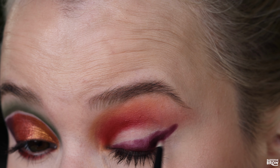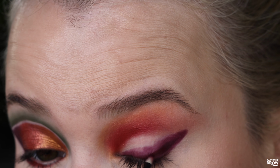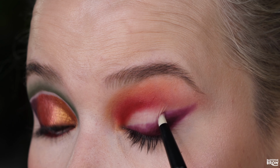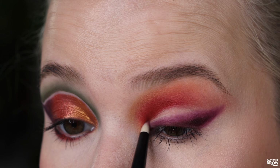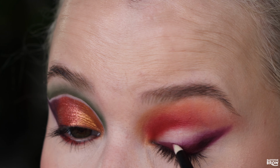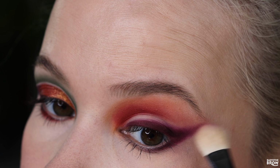It's gonna look messy before it looks better, trust me. And just keep packing on, just help wing it out and feather out the edges of the liner. And going back in with Maria and just packing it more. And I'm gonna take it under my lower lash line. I'm really just winging both of these looks out, huh?